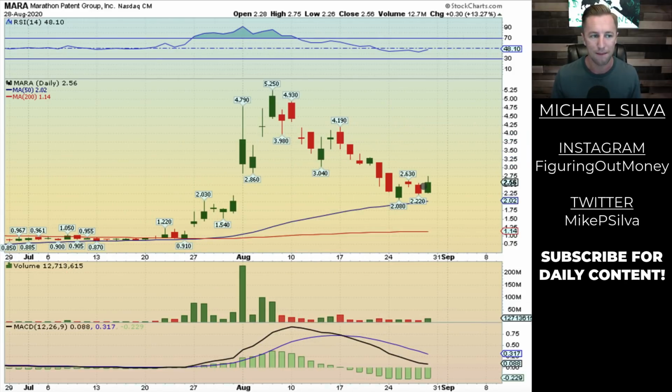Here's ticker symbol MARA. I like this one. It looks like we had this big breakout here on all this accumulated volume, boom to boom, and now it's been really pulling back. And this is why we call it the bouncy ball scan, because if we get that bounce, it looks really good.